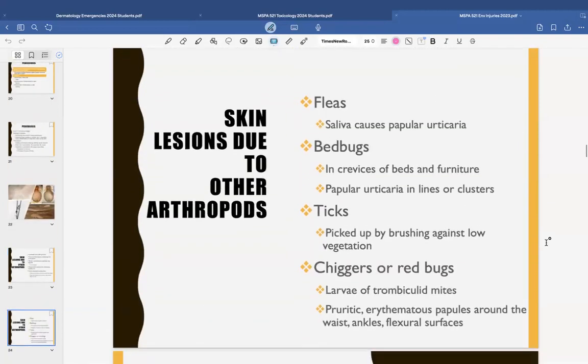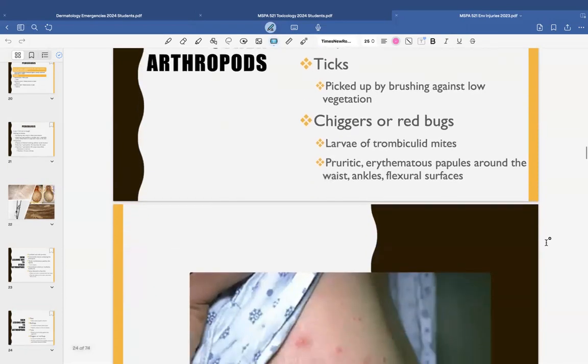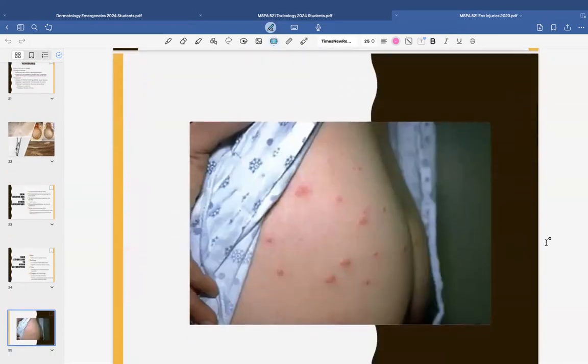Fleas cause papular urticaria from saliva. Bed bugs are parasites in bedding and furniture, not necessarily limited to a certain socioeconomic group, and again it's going to be papular urticaria in clusters. Ticks we've talked about many times. Chiggers cause pruritic erythematous papules around the waist. Sometimes you might actually see the chiggers in significant papules if they haven't scratched them. The patient gets chigger bites if they're camping, and up close you might actually see a red chigger.